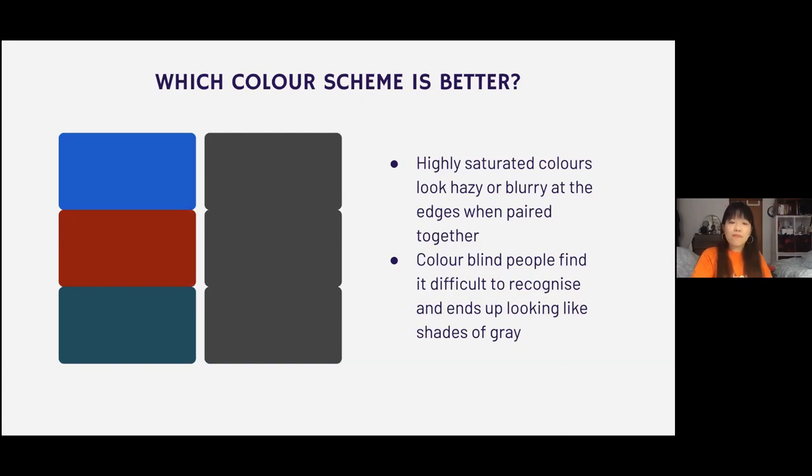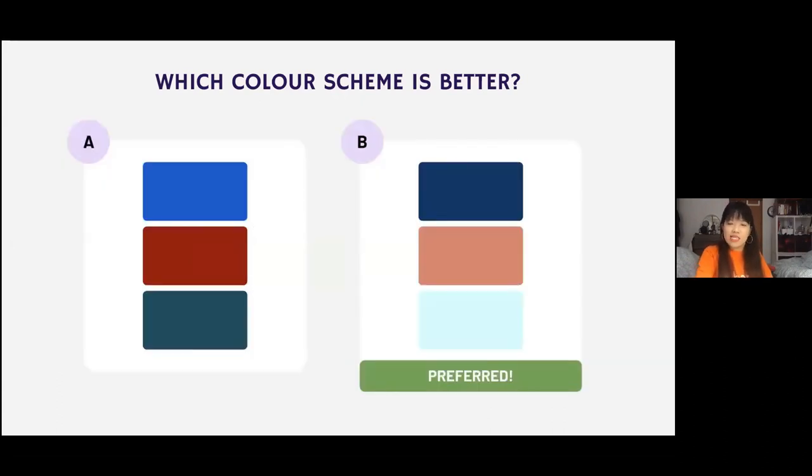But whether or not this set is better than the other, it depends on the application. It really depends. If in A you use a lot of whites, like you have a really, really white website, and then you use all these as primary colors and accents essentially, then maybe it will work out fine. It depends on how you lay it out, even if you choose A. B is just that it's easier for people to tell the difference between each color. So it's more likely that this is a better color palette. I hope this answers your question, everyone.